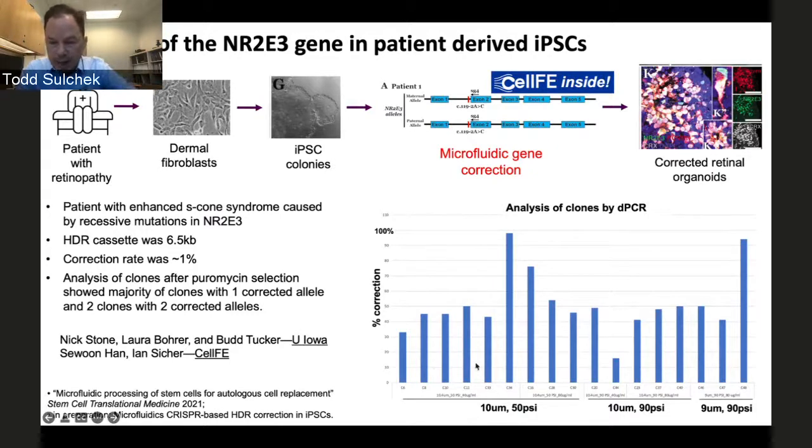And so we did that, and we obtained a number of clones that were successfully gene edited with what's called homology-directed repair. Our correction rate was on the order of about 1%, but that was sufficient and much better than what we got with electroporation. And you'll see that because there's two genes, two what are called alleles, that are mutated, in many of these successful clones we corrected one, so it has roughly a 50% correction rate. But occasionally we could get dual corrected genes, so both alleles could be corrected such that we get 100% correct NR2E3 production.